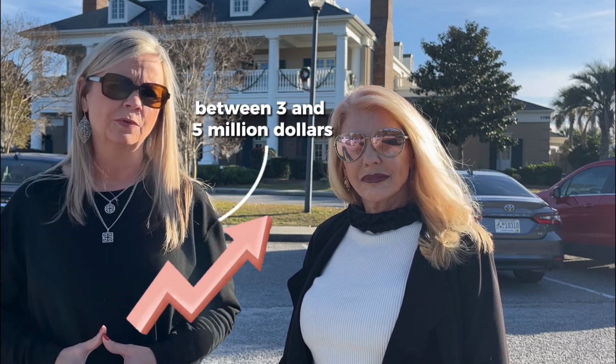The good thing about Rivertowne is that some of the houses here are actually located along the Wando River. So it ranges in a wide variety of prices for the properties out here, starting in the 800s, going on up into $3, $4, or $5 million homes.